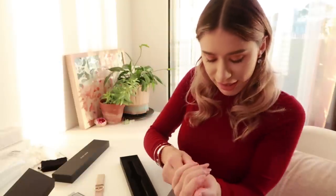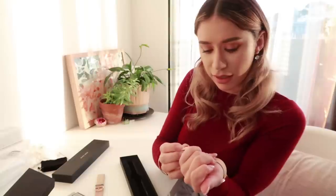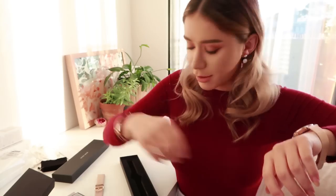Oh my god, I feel fancy. These honestly would make stunning Christmas gifts. Absolutely beautiful. But yeah, I need to adjust the sizing on that, but I think it's so pretty. It's really wearable for every day, especially with the changeable wristband. I think I might swap it out, but it's not too much, if you know what I mean.